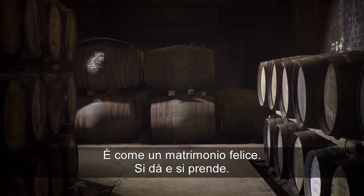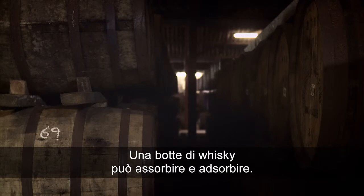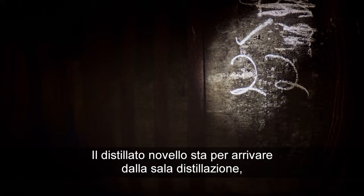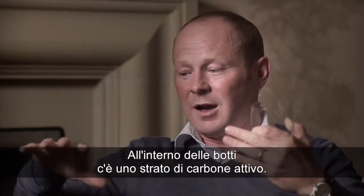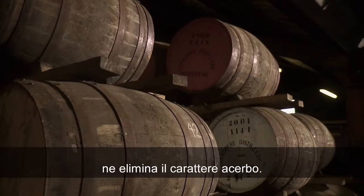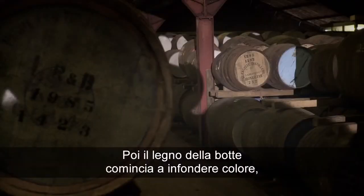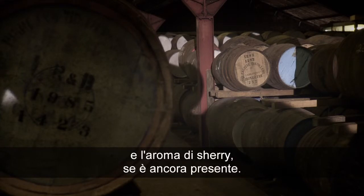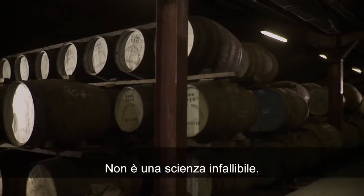Imagine a good marriage, where there's give and take, and that is a good cask. A whisky cask will absorb and adsorb, so we get the new make spirit coming from the still house. You pump it down and it hits the cask. You've got a layer inside the cask which is an active charcoal layer. When you put new make spirit into it, that will remove the immature qualities of the spirit. It will then start giving the colour from the oak, it starts giving that sherryness if there's any sherry, and eventually after 17 years you get something which is as good as that, a 17-year-old Glengoyne. It's not a perfect science.